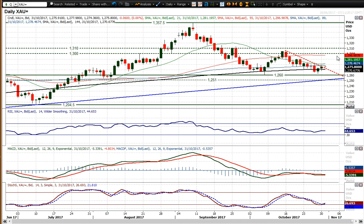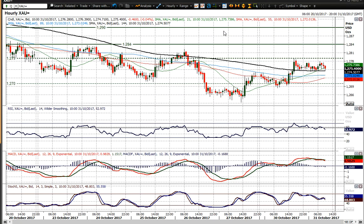I'm generally a little bit mixed on gold at the moment. I think that the fact that you've held up on the support above 1260 is a positive. Two positive candles in a row again sort of starts to negate the corrective move. And it's interesting because you've seen the stochastics start to tick higher as well. You can see on the hourly chart.